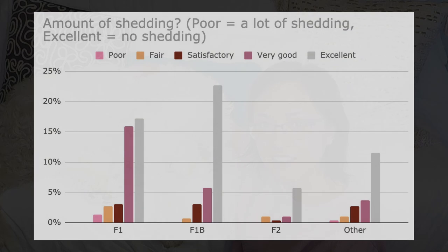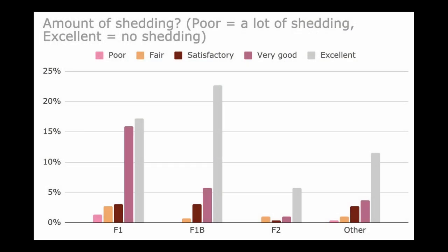So let's first look at amount of shedding. This graph is going to show survey results of golden doodles and how much each generation tends to shed. Poor would mean a lot of shedding, while excellent would mean no shedding. So here is the graph for amount of shedding, and looking at the gray and mauve bars for an F1 golden doodle, most parents of F1 golden doodles rated theirs as excellent and very good. This means the amount of shedding for an F1 golden doodle is typically minimal or non-existent. However, there were also some rated satisfactory, fair, and poor, which means a lot of shedding.